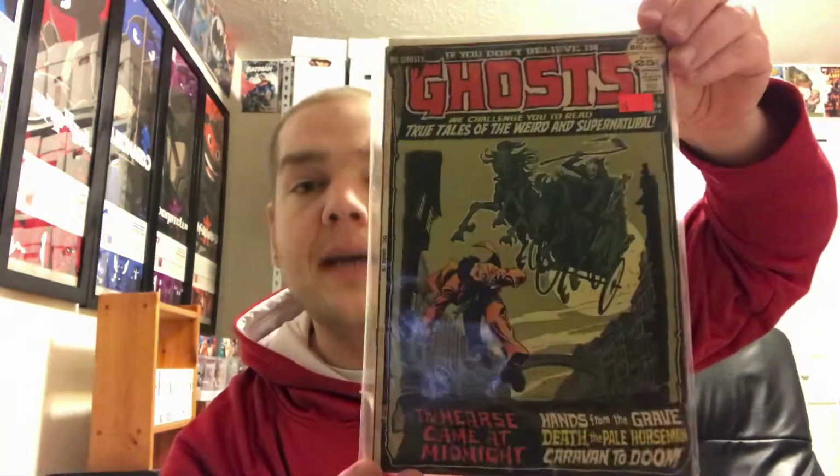This is also from that $5 Silver Bronze Age booth. Ghost number 5 from DC. I just thought that was a really cool cover. I sometimes like to get these nice horror books, even though I have no context in terms of value or if they're key or not key or anything. I think they just look cool, and usually the art inside is second to none in these older ones. So look forward to reading that.